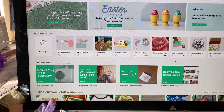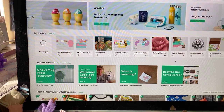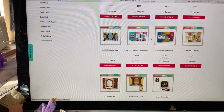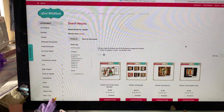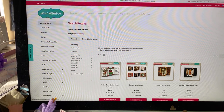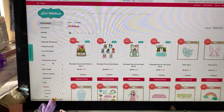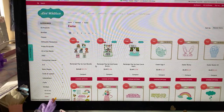Now I happen to have, oh yeah, mermaids. I happen to own a lot of Lori Whitlock designs, and I especially own a lot of her Easter cards. If you were to look on her site, you could go and look under the Easter category. You're going to use this left-hand navigation bar, and you can choose holidays. And then under holidays, you can choose Easter. And she has quite a few.